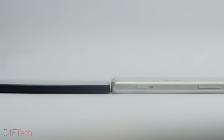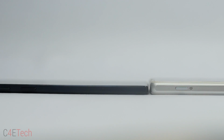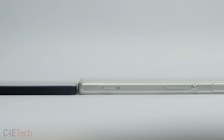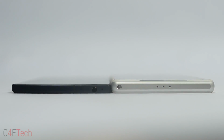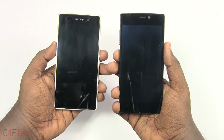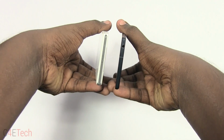Moving on, we've got the Sony Xperia Z2. The Z2 is the closest competition to the S5.5, but purely from a cosmetic point of view. Mainly because it uses a similar metal and glass design. Now I have to say, I used to like the metal and glass design of the Z1 and the Z2, but the S5.5 feels a lot slicker in the hand, even with glass on the front and on the back.